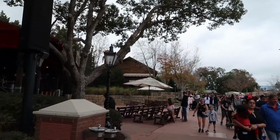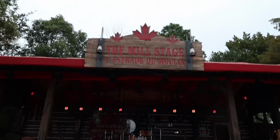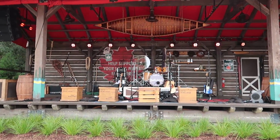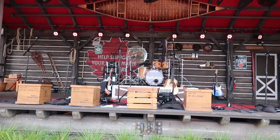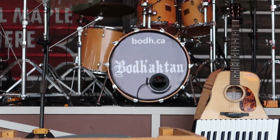The first thing we come across is this stage here. On the mill stage, you'll see the Canadian rock band. I have a hard time pronouncing names. I'm going to try it. Bodaktan? Bodatan? Bodaktan?